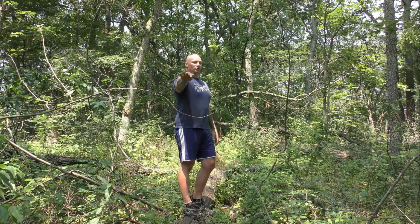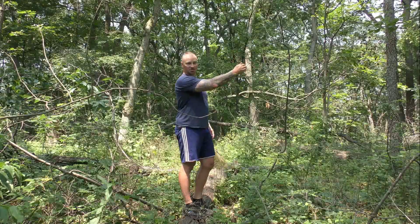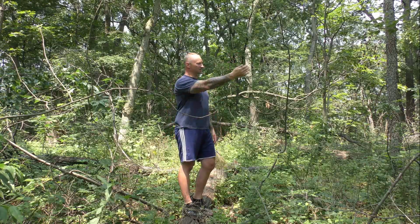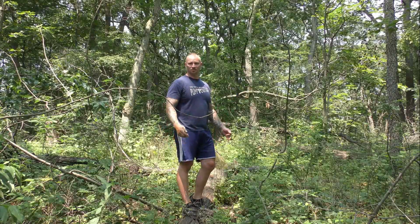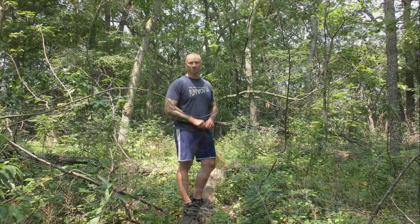Again, where you're at is going to be the downwind side. Stand is on this edge. A buck's going to come down this ridge, scent check. Hopefully you get a shot at one. Those obviously are what you want in your bedding area.